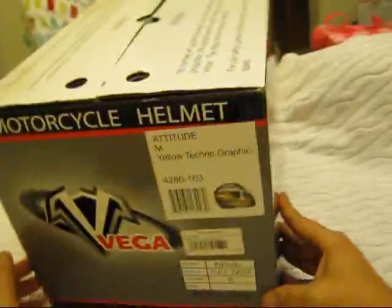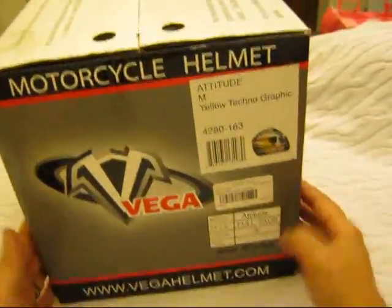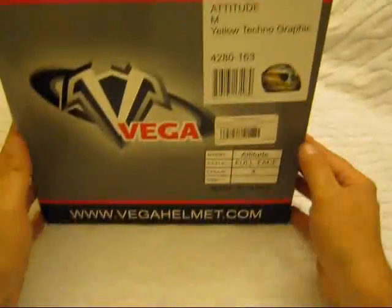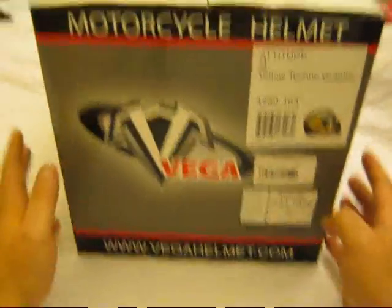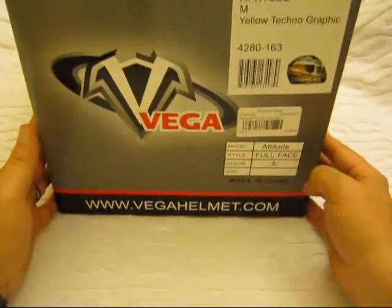They had blue, gray, and I really liked... Sorry guys, it was my phone beeping. I really liked the gray, but they didn't have one in medium. And this is really weird, because I wear that HJC, the IS16, a large fits me perfectly. And in this helmet, a medium ended up being the right size.